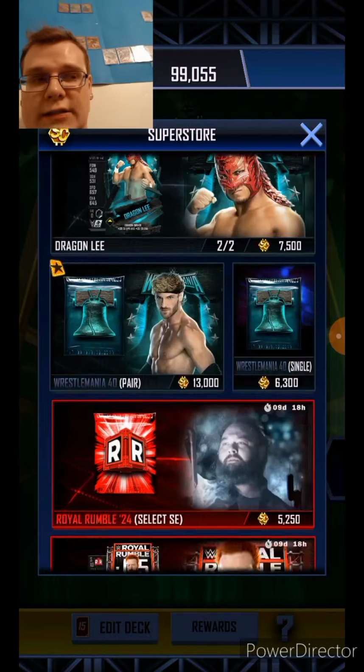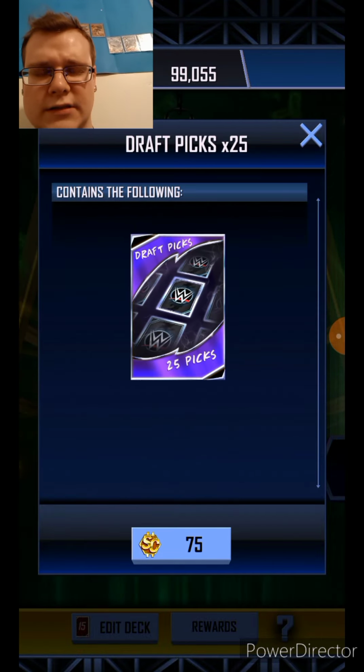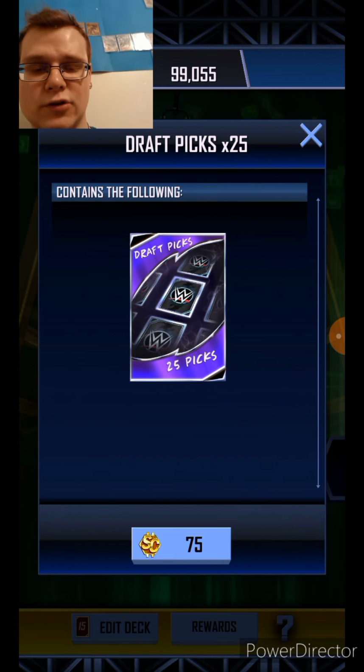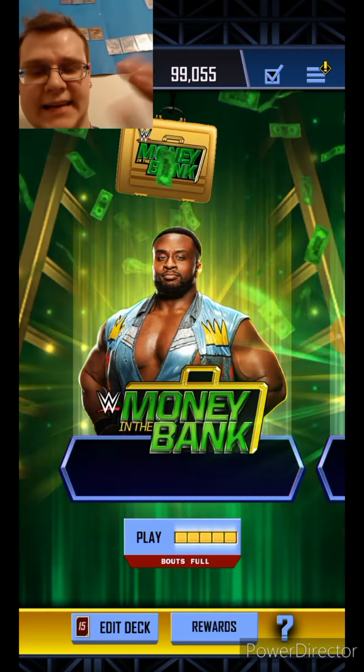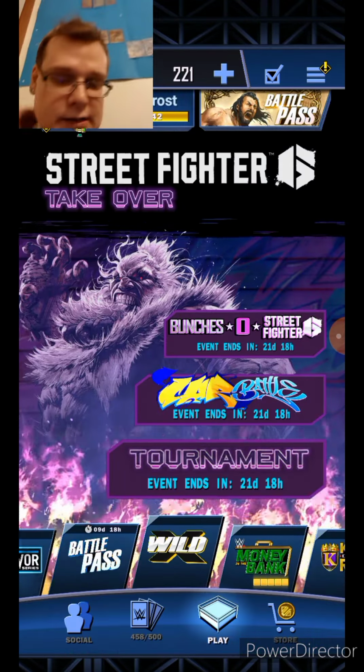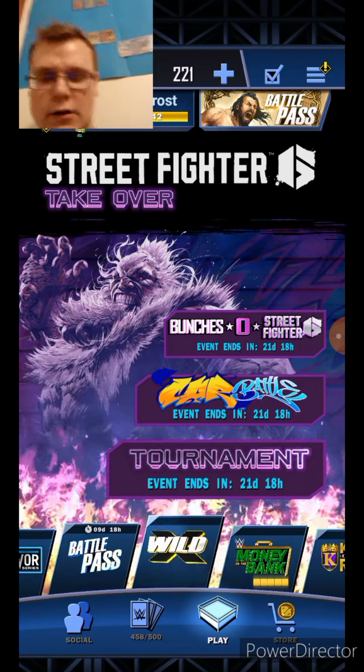Then you can go ahead and use 75 super coins to buy the 25 draft picks. You can buy three of these at the exact same time, then go to the draft board and get tons of tournament tokens. Technically, with the tournament tokens, you also get the card battle tokens, which is pretty crazy.